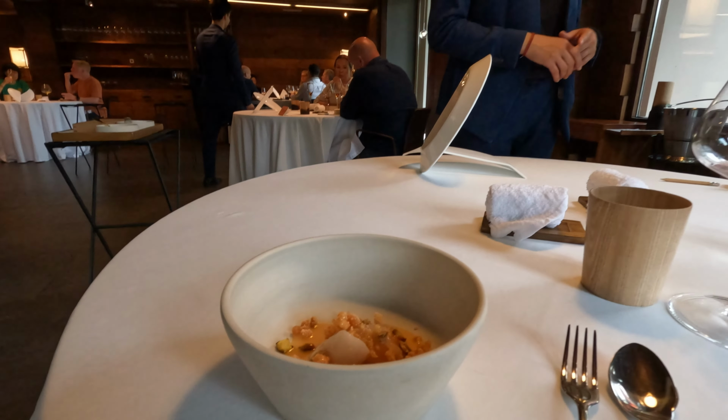Well, now we have a sobrasada. Do you know what it is? Sobrasada is a typical sausage from Mallorca, Menorca, from the Mediterranean. Normally we make it with pork, but this is a vegan sobrasada. We made it with dried tomato, pine nuts, pimenton, and the honey is made with kombucha, okay? And it's made with kombucha? Yes. The honey is kombucha.